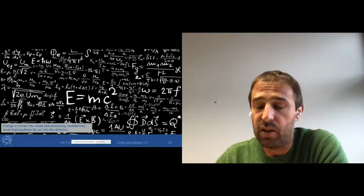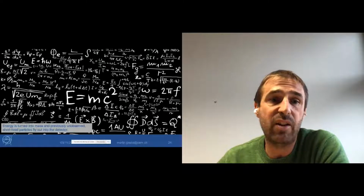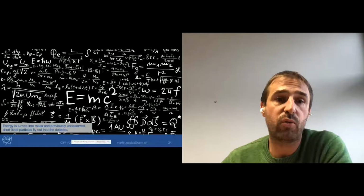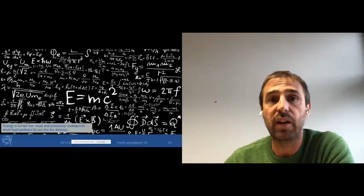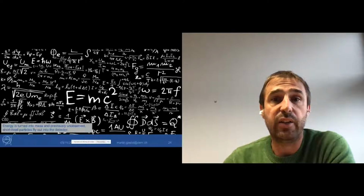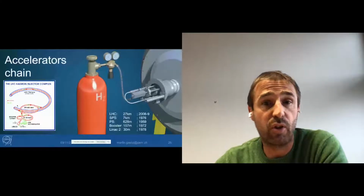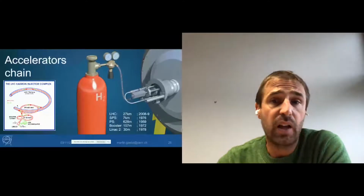The basic mechanics is that you know the famous equation E=mc². So when the energy at the collision point, when the 2 protons get together, gets transformed into matter, and this matter flies out of the detector. And this is what we are trying to analyze. It all starts by producing these protons in a bottle of hydrogen, and then you just kick out the electron and you're left with your proton.